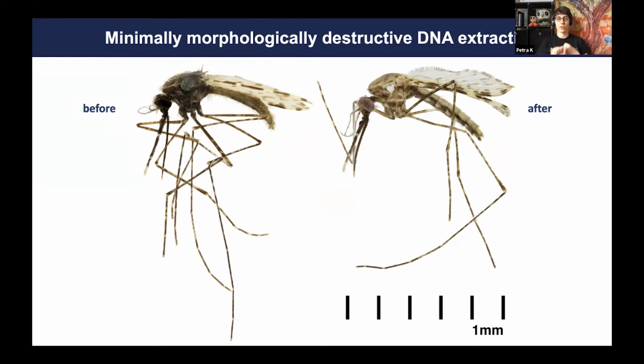All of the necessary bands are there, all of the necessary hairs are there, and you can still reliably say, yes, this is this and this species based only on the morphology. And so it might look slightly battered, but it's still good enough for entomologists to go back and look at.